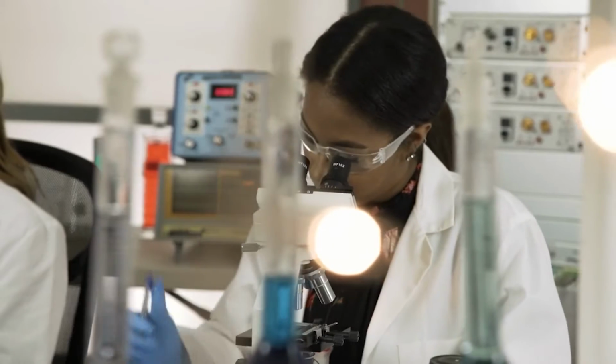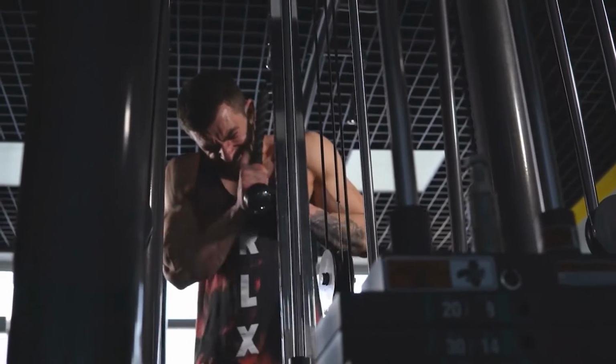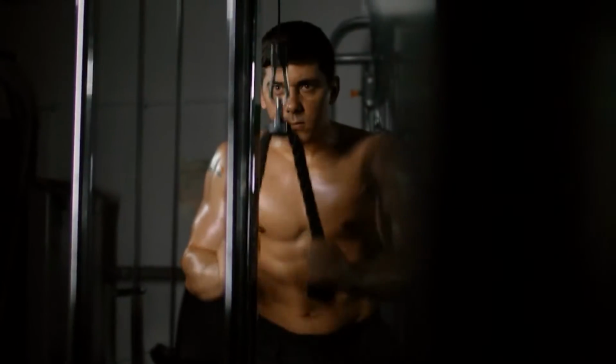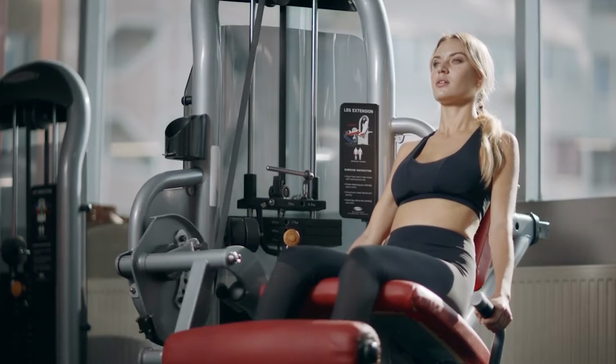A study published in the Journal of Science and Medicine in Sport stated that to increase the size of muscle groups like in your triceps, it's best to complete these workouts at the beginning of your training session before moving to larger muscle groups as in your chest, back, and legs.